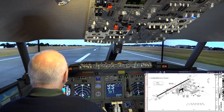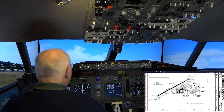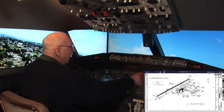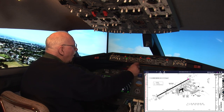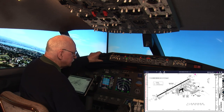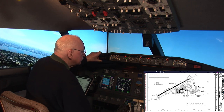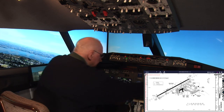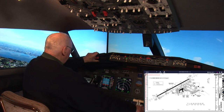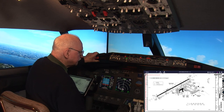V1, rotate. V2. We have positive rates. Gear is up. And I'm going to autopilot. Traffic. Vertical speed. Maintain. That will be that conflict. We're clear of the conflict. That's good.